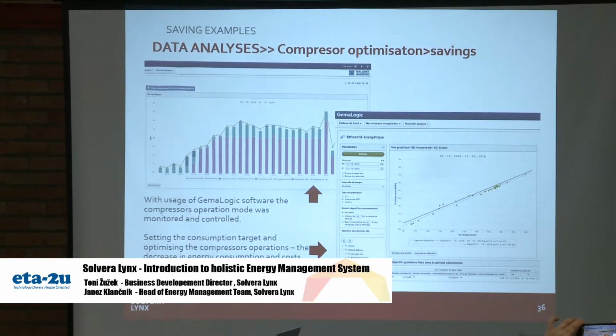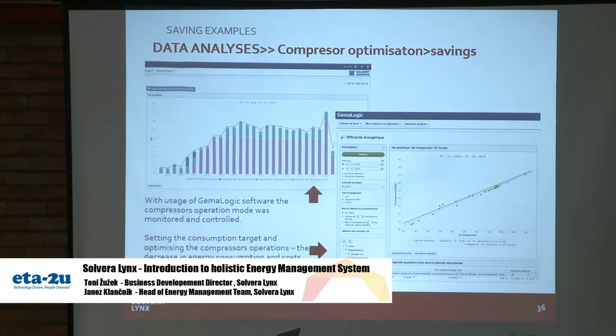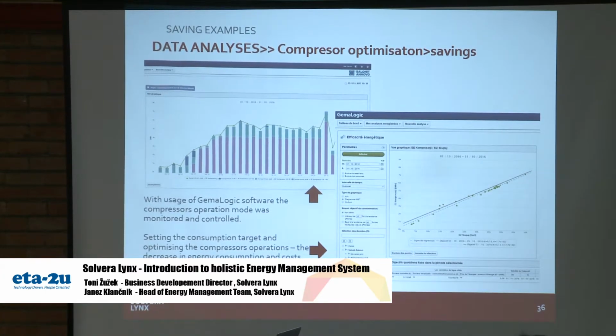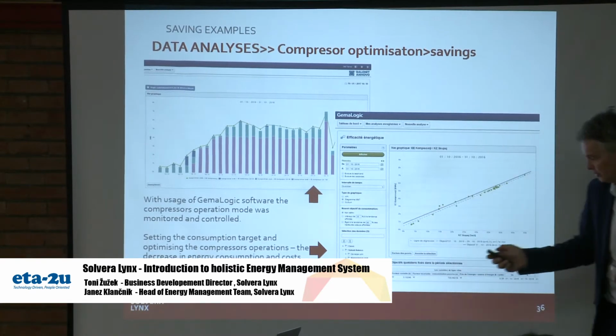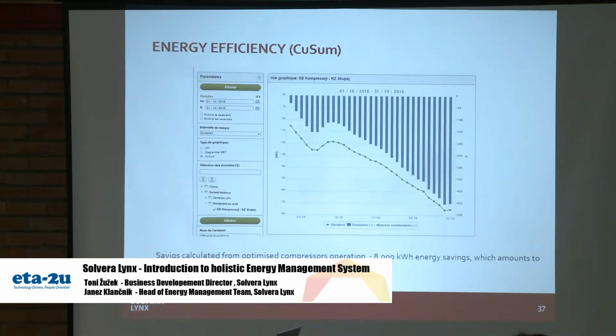So here are examples of how our clients save money with no investment in equipment, just by looking at the data. Here we see how much energy was used to produce compressed air, and they found out that they produce around 20% more air than they need for production. They found out just from looking at the diagrams, and that means savings of 600 euros per month, around 7,000 euros a year. Just that one look, and hey, why do we produce so much compressed air? Easy money again.